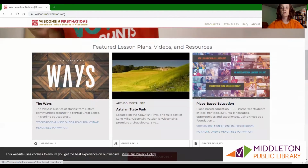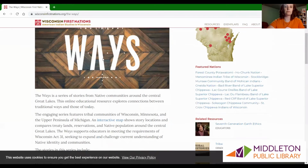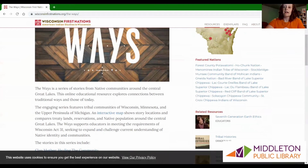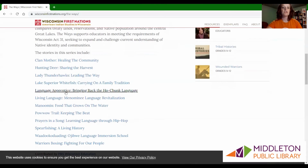It gives you an interesting look at current life, the current life of our First Nations populations in Wisconsin. Also Minnesota and the UP are included in there as well. But it just gives you a look at how life is now.